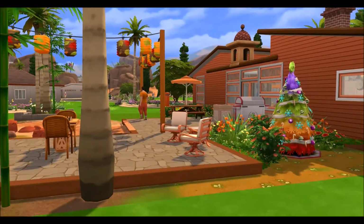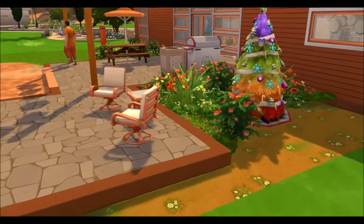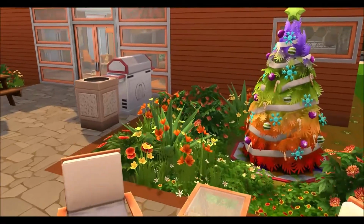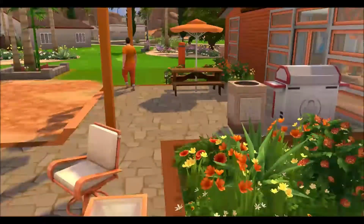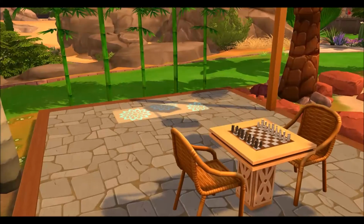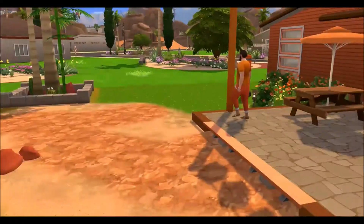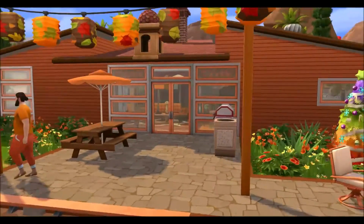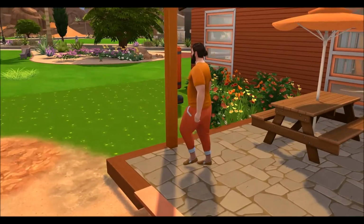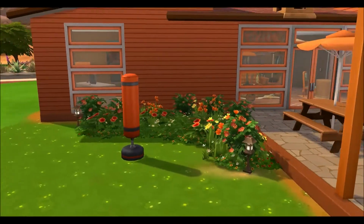I put that Christmas tree there because I like it. When you click on orange, that comes up, and I said, well, hey, that's cute. It's very pretty. It doesn't have to be a Christmas tree. It could just be a highly decorated pine tree sitting in someone's yard. I like those lanterns. That picnic table with the umbrella on top, that's clever. I have no idea what pack that comes from, but that's a good idea.